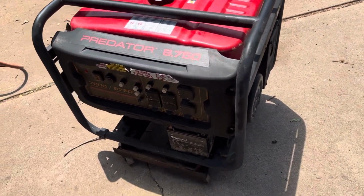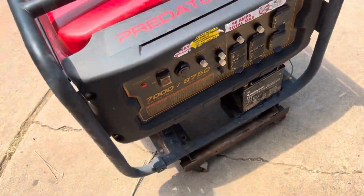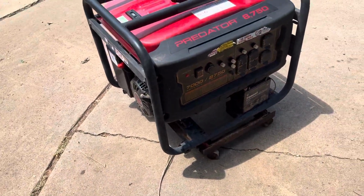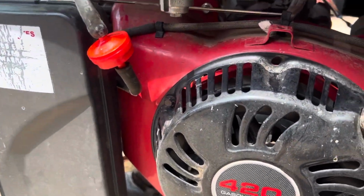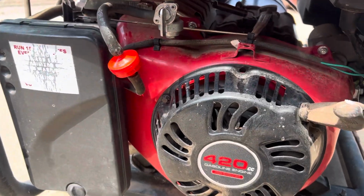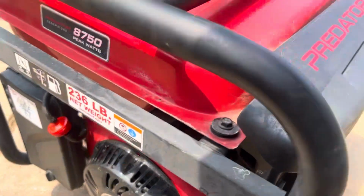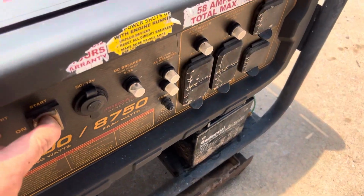But yeah, I put a battery on it that I had sitting around. It was still good. So let me show you what she'll do. Gas is on. I did put a fuel filter on there just in case, but the fuel is on. Choke is off. Air filter is good. Oil's full. Come over here. Let's see if it works.